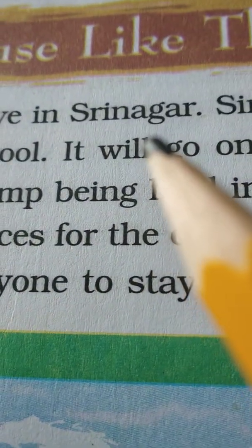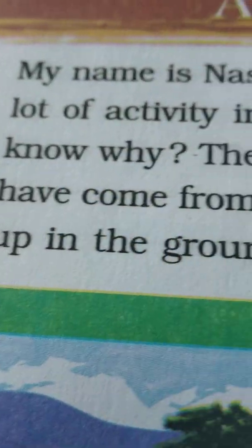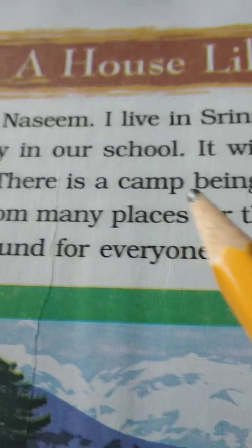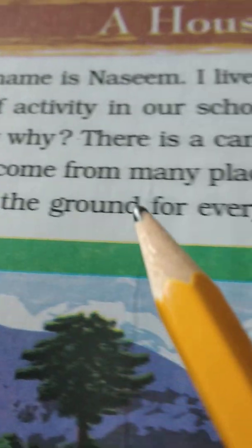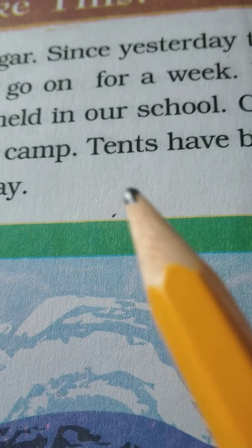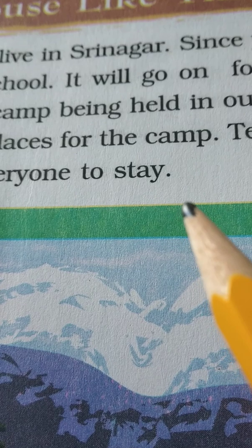I live in Srinagar. Where is Srinagar? Kashmir. Since yesterday, there is a lot of activity in our school. It will go on for a week. Do you know why? There is a camp being held in our school. Children have come from many places for the camp. Tents have been put up in the ground for everyone to stay.